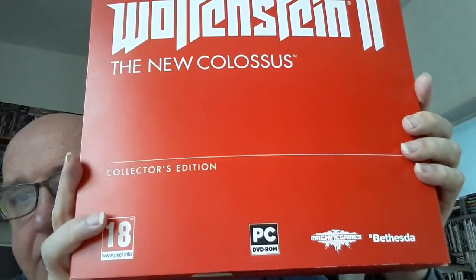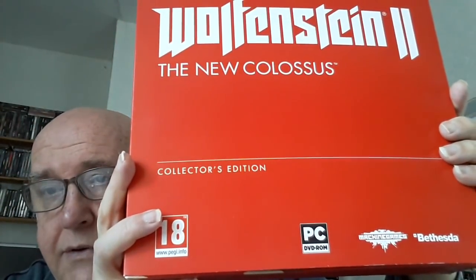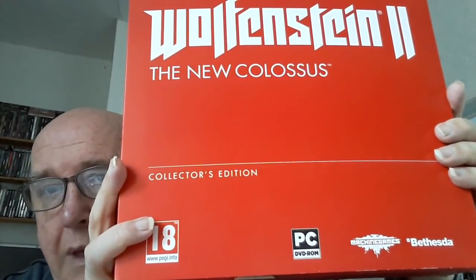Now this is the PC edition. It doesn't bother me because I collect any Steelbooks or any collector's editions that are cheap, you know. That's the PC version, but it's worth mentioning that all of the editions, PS4 and Xbox One, were all identical. So the only difference in this one to the PS4 version is the fact that inside there is the PC game. Other than that, it's exactly the same across all formats in every respect.